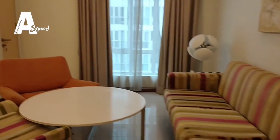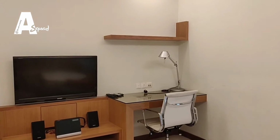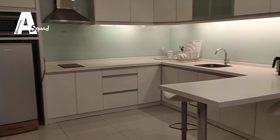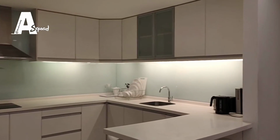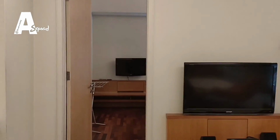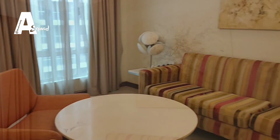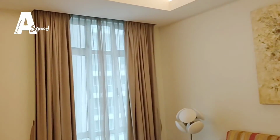So, what do you think of this unit? Very nice, right? You have everything that you need inside a small living space. I think I really like this kind of lifestyle because it really is so neat and organized. If you're interested in this unit, it's available for sale or for rent. Do contact me and we can discuss on the pricing.